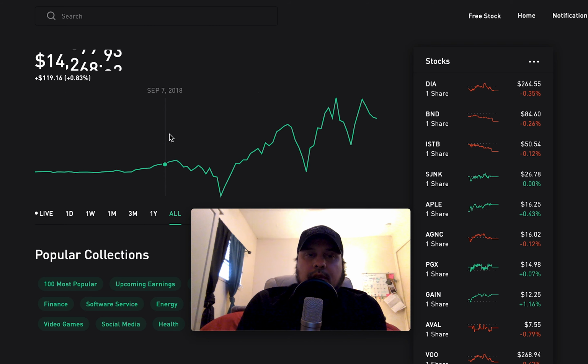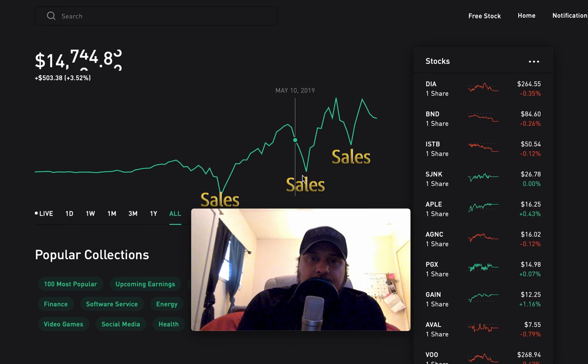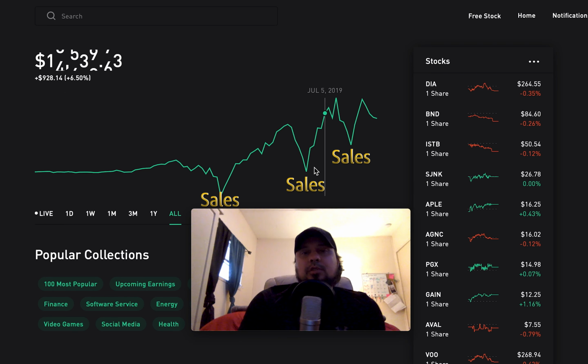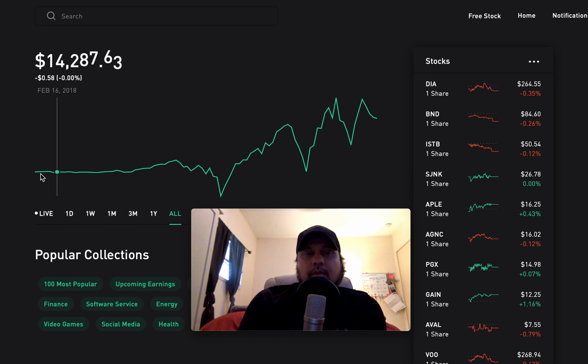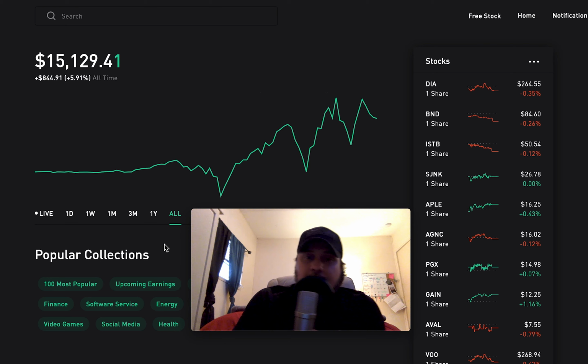So if you see portfolios that are zigzagging, you want that upward trend. So I call these sales, discounts, or clearance. So this is the perfect time to buy, even though my baseline is right here. As you can see the climb, that's what you want. So currently I'm at 15K, first time hitting it.